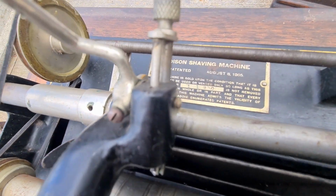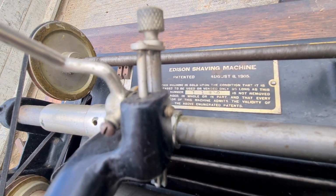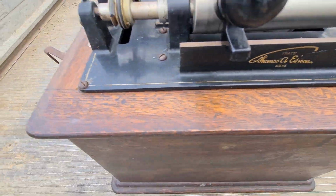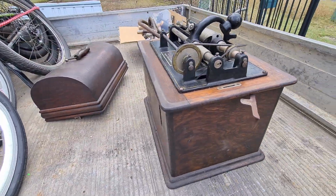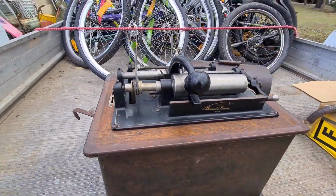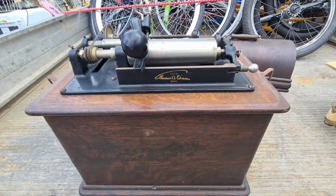Here we go. August the 8th, 1905. And this one was number 1190. Pretty low numbers. It's all English oak. Beautiful machine. Very, very interesting to find. Worth probably a good $350, $400. Just a beautiful thing. Great find.